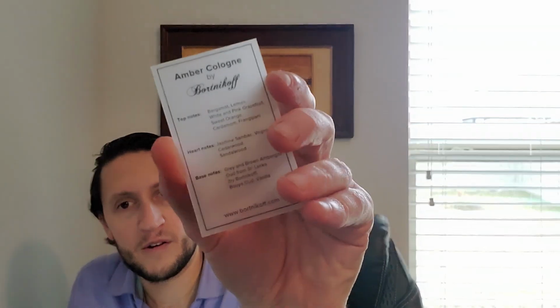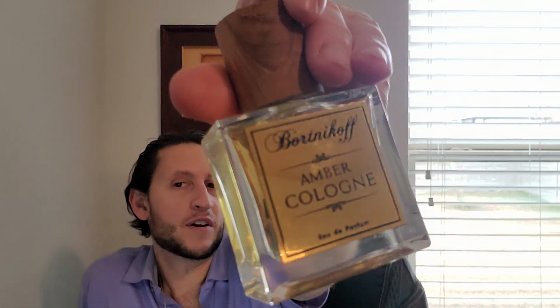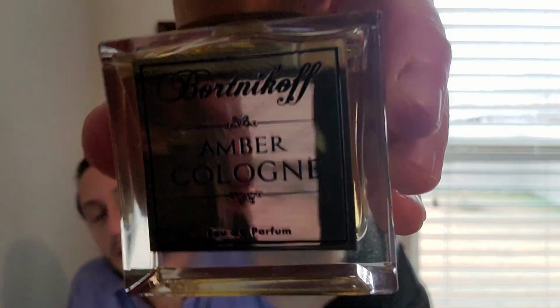Here, let me read you the notes that Bortnikoff actually says are in here on the card. So bergamot, lemon, white and pink grapefruit, sweet orange, cardamom, frangipani, jasmine sambac, Virginia cedarwood, sandalwood, gray and brown ambergris, oud from Sri Lanka by Bortnikoff, Boya Oud, which I don't know what that is. I'm guessing it's probably someone else's distillery of oud, and then vanilla. So for a summer cologne fragrance, it doesn't get much better than this. I would wear this 100 times out of 100 over Chanel Pour Monsieur EDT. No offense to fans of that fragrance, but this is on a completely another level.